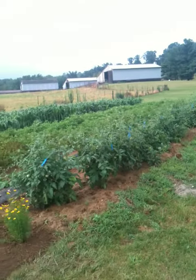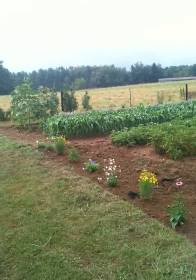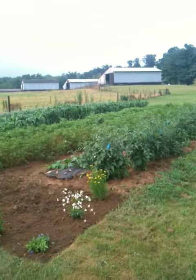Here you can see the tomatoes. I think it's really neat to look at this end here and see some flowers. I mean, this is in no way a farm. This is a garden. It's our culinary garden for the restaurant.